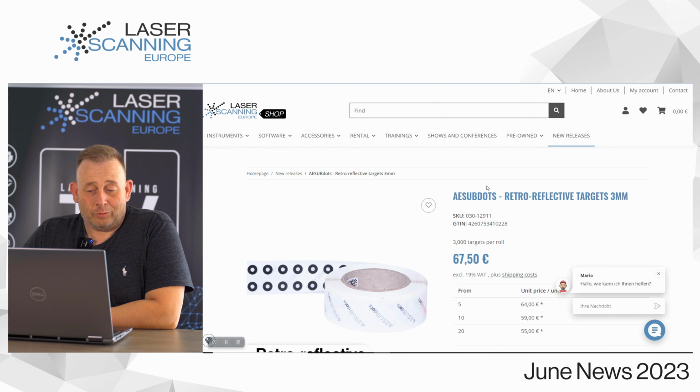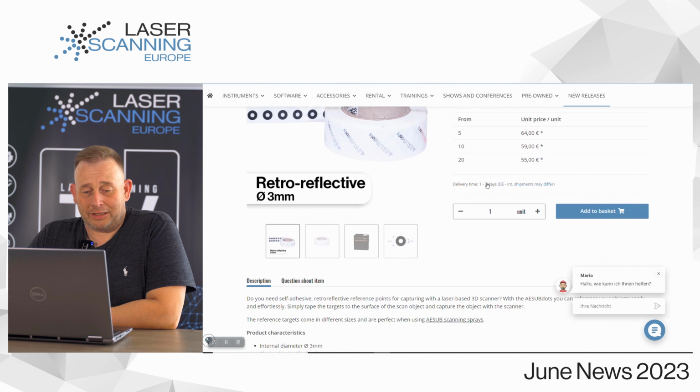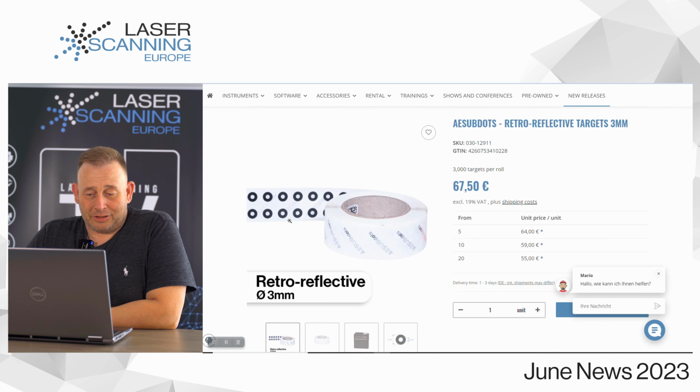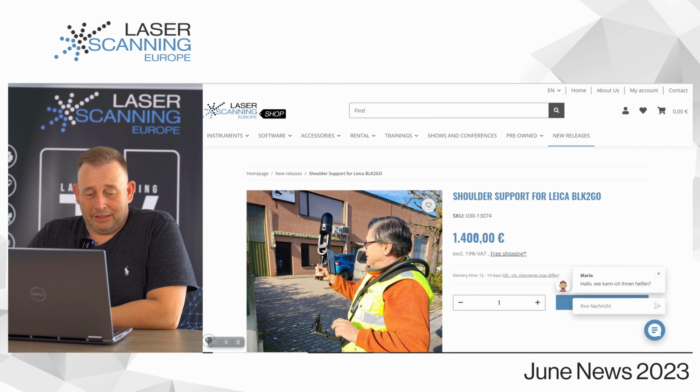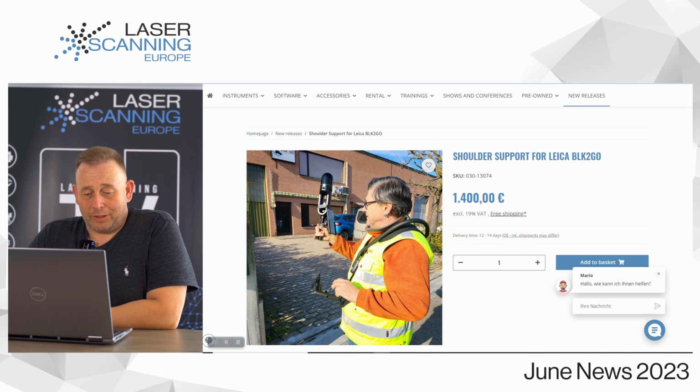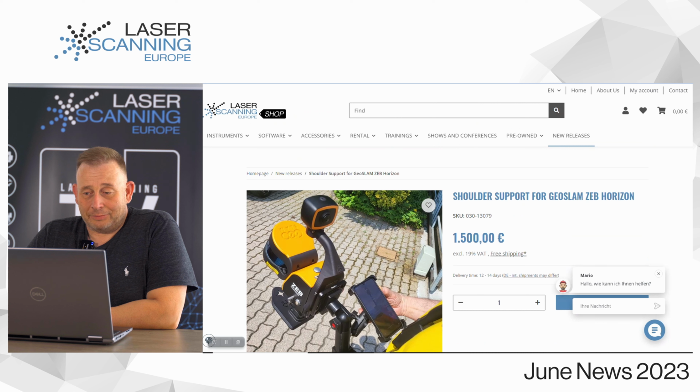So then we go to our web shop. We have some AESUB dots there, also for guys using a handheld scanner who need some dots. You can order them in our shop. Then some more information: there's also a shoulder pad for the BLK2 available, and also for the GeoSLAM scanner.